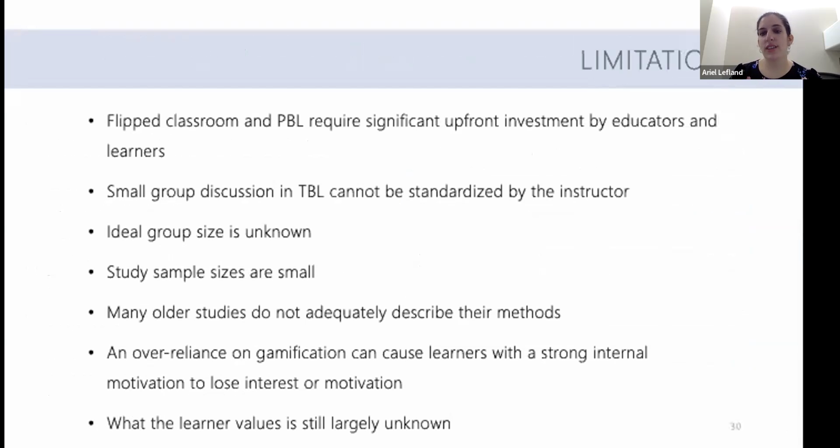There are several limitations to these studies, and there are some challenges to implementing changes to residency curriculums as well. As we discussed earlier, flipped classroom and PBL require significant upfront investment by both educators and learners. Some of this can be mitigated by using resources already available through other educational platforms and limiting the amount of pre-work that's required of students prior to the sessions. A disadvantage of small group discussions in TBL is that these discussions cannot be standardized or controlled by the instructor. And also the ideal group size for the most effective learning is not known.